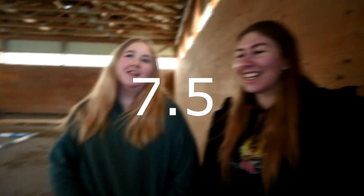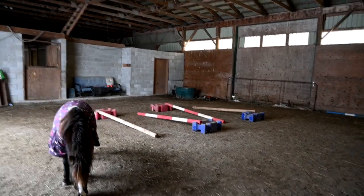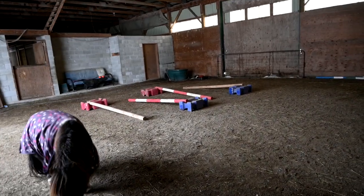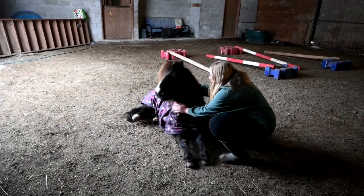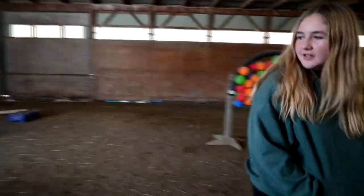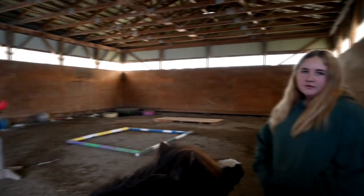7.5 out of 10. Now you did so good. Yeah, you got it. The bar has been set. So just for your information, the poles are worth 1. The first two are 1. The balloons are 1. The box is 5. The tires are worth 2. And then the bridge is worth 1.